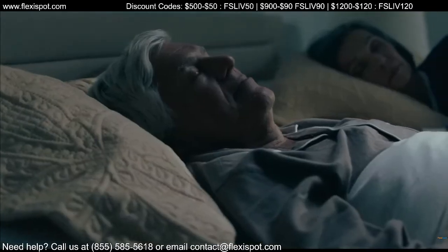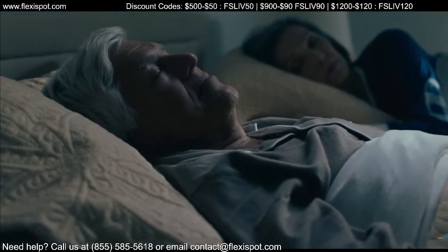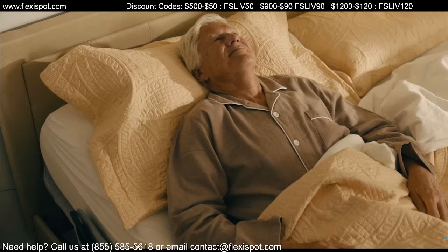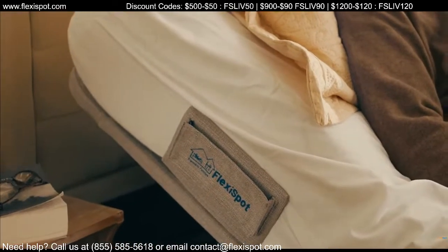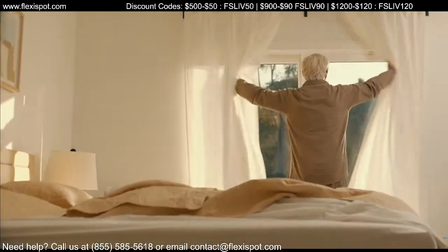The Flexispot bed frame can help you enhance your heart health and feel years younger by relieving snoring, swelling, and acid reflux. Make waking up in the morning easy using the remote-controlled Rise Assist with minimal effort and no pressure on your back.